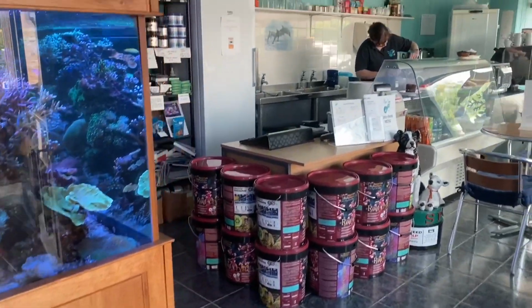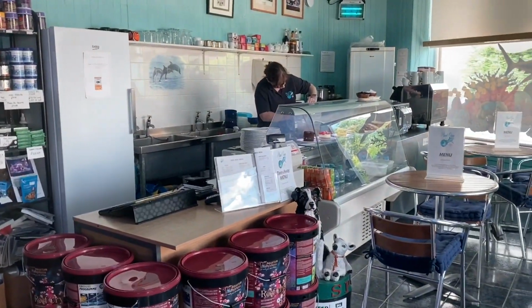Katrina busy making her tiffin there, the famous Planet Ocean tiffin. She's hard at work.